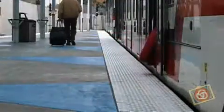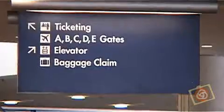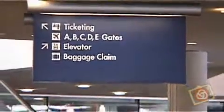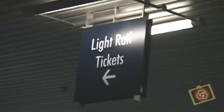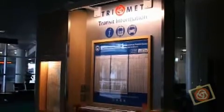It's easy to roll your luggage on board, thanks to MAX's low floors. We'll drop you off at the terminal just steps from baggage claim. On your return trip, follow the signs to the light rail station. You can buy tickets and get service information in the lobby. Next time you're heading out of town, why not take the train to the plane?